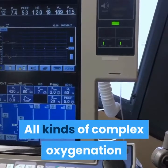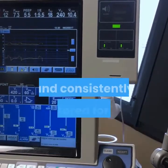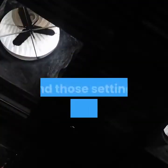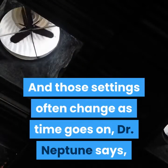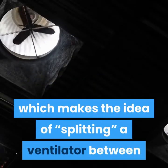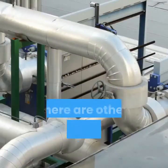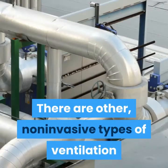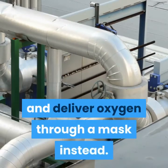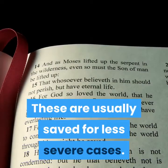All kinds of complex oxygenation and ventilation pressure settings need to be individualized and consistently monitored for each patient who's on a ventilator. And those settings often change as time goes on, Dr. Neptune says, which makes the idea of splitting a ventilator between multiple patients very challenging to actually accomplish. There are other, non-invasive types of ventilation that don't require intubation, having a tube down your windpipe, and deliver oxygen through a mask instead. These are usually saved for less severe cases.